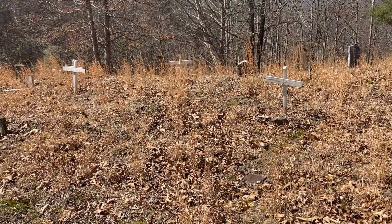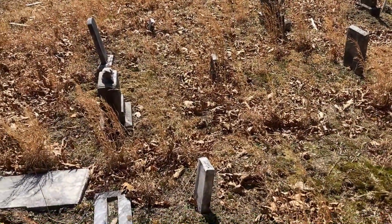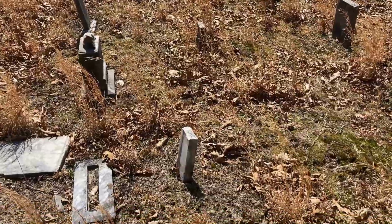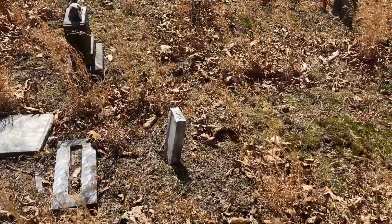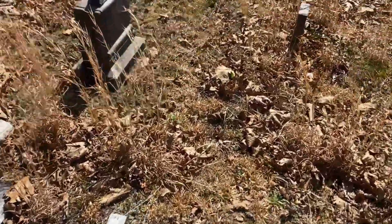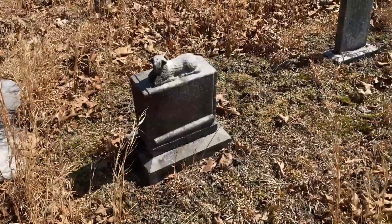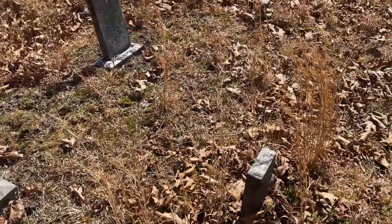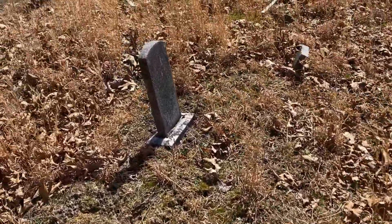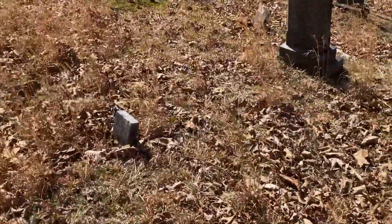I'll get back with you just in a bit. Hey folks, I've walked into a spot here, it's just babies. All is buried here, this one little area. Little lamb there on it. You can hardly read any of the writing.